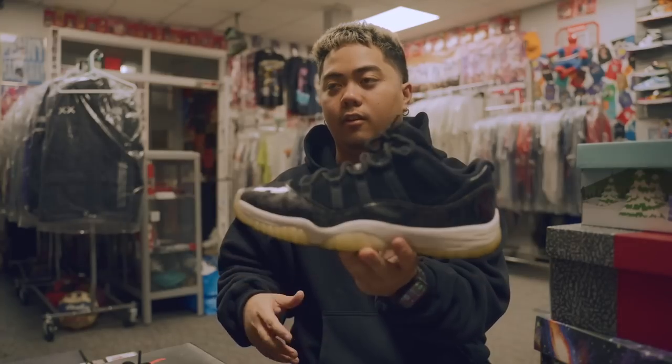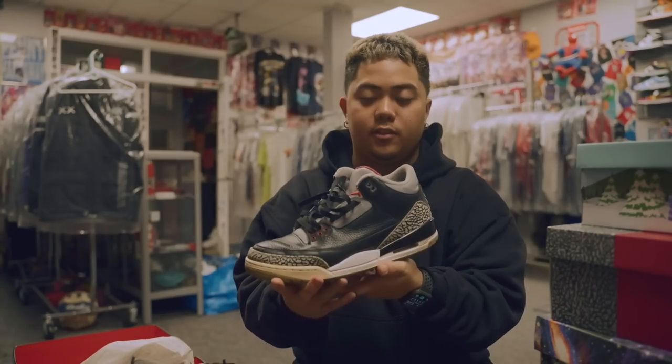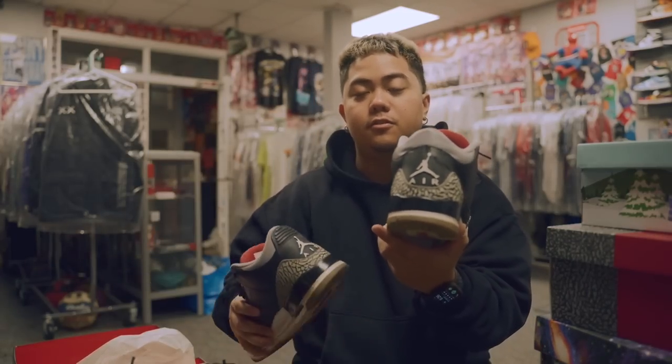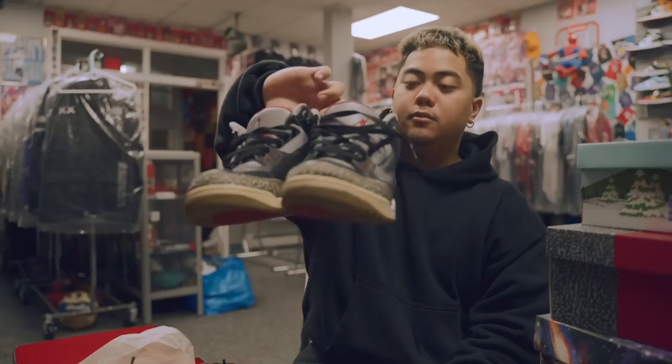If you're looking for an all black everyday sneaker. And last but not least, a cut to perfection Black Cement 3. This is the 2011 pair, and the tab on the left shoe is gone. So I'm gonna assume these are probably gonna go for like a 99 cent auction. Pretty cool seeing these worn.